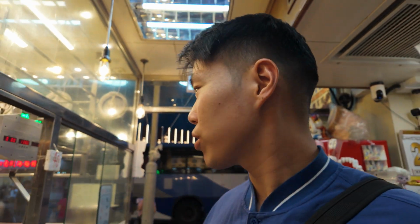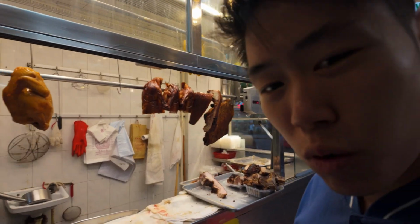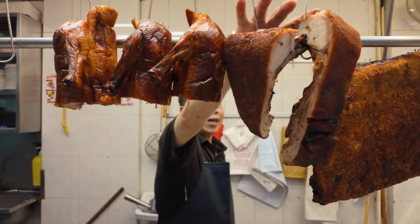Oh, so we came in a fairly late time. They actually close at 8. But they still got some variety of roast pork over here. So we got the roast pork, some duck, some white chicken.